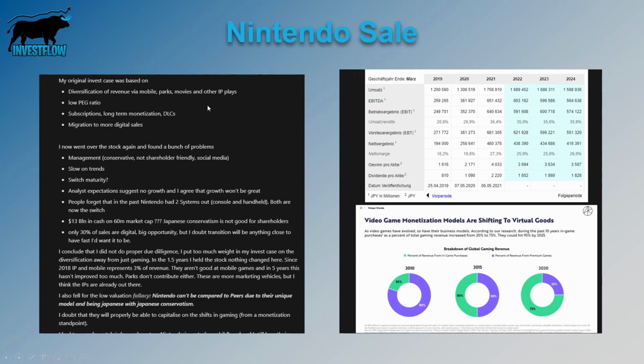The diversification part also is gone pretty much, because when I started investing, I looked back to 2018 and they had 3% of sales in the whole mobile, parks and so forth category. And now it's still at the same 3% level. And mobile games aren't really taking off. The parks didn't contribute anything. I don't think the movies will significantly shift it in the right direction either. So that part also isn't really working out.